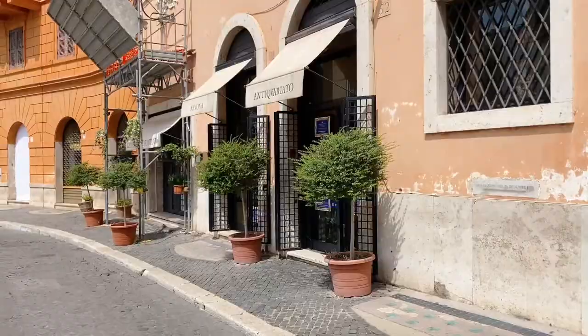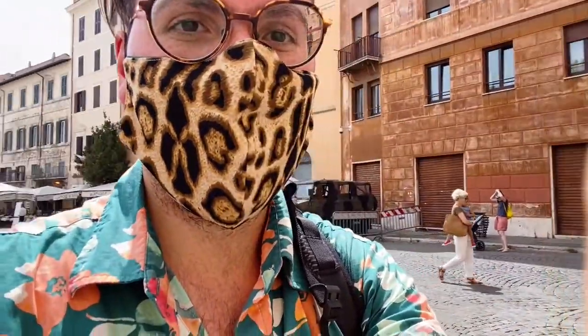Italians dislike something, but tourists love it. Pizza? No, not pizza, but something. Green light. Oh, green. Awesome. Perfect. Let's go inside.